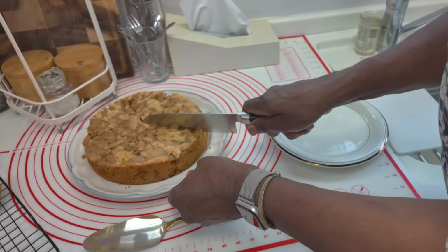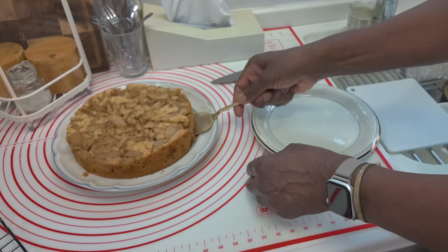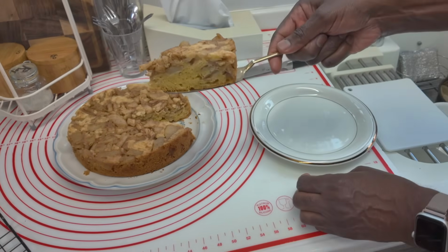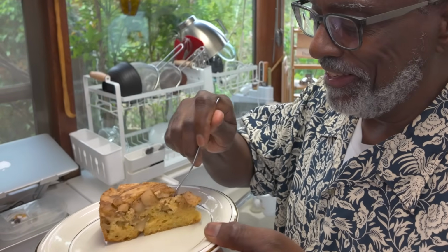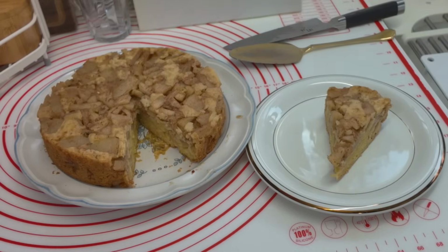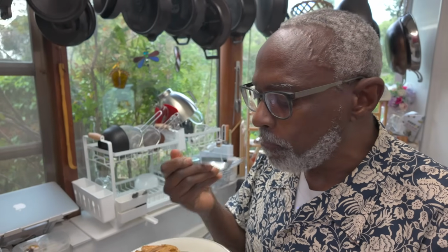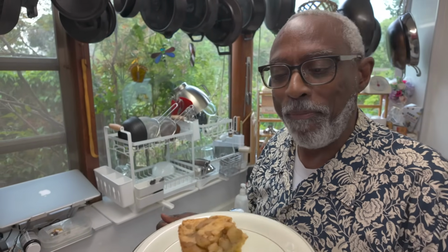Alrighty. Very good. I like that. Okay, let's cut into this and see how it tastes. Looks good. Oh, that looks very nice. Okay, let's see how it tastes. That is good. The cake is very soft. It's sort of like a combination of a pie and a cake. The cake is very soft, and the apples are delicious. Very good, very good. I like that.